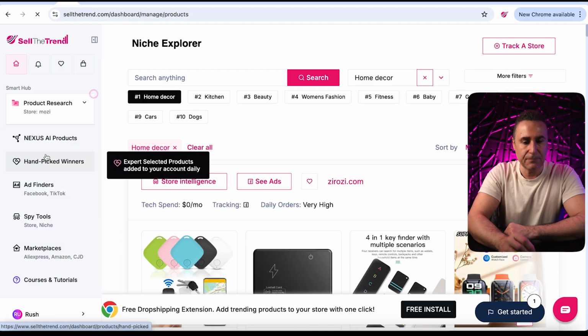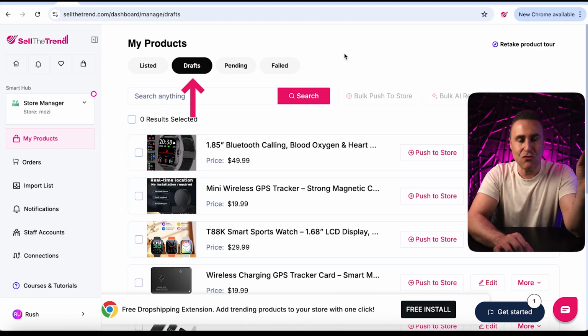Now that I've saved the store's top 10 products to my drafts, I'm gonna go there and now we're gonna be able to add those products to our store. So let's go to our store manager. Now these products are gonna be sitting right in my drafts, waiting for us to add them to our store. But before we do that, we need to create brand new product descriptions and titles for these products because we don't wanna copy the exact descriptions. We wanna create brand new descriptions that are gonna be unique to our store. And not only that, we're gonna also be able to add reviews a little bit later on for that perfect social proof. So let's first start by adding product descriptions to our products and then push them to our store.